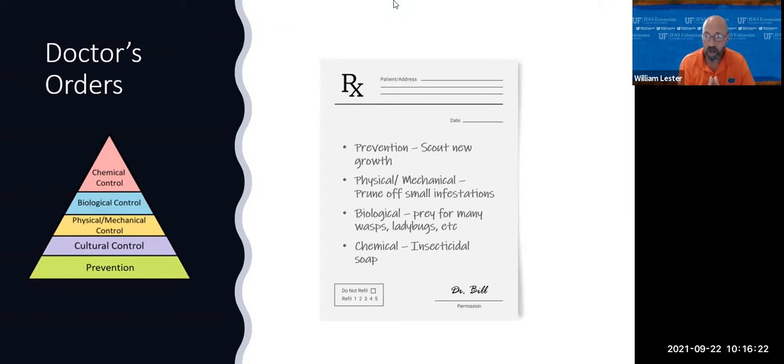So the first step is identifying what your problem is exactly, figuring out how to prevent it, taking different cultural controls, maybe planting the plant in question in a different spot. Maybe it's getting too much sun, too little sun. For annuals or vegetables, growing it at the right time of year, growing healthy plants, fertilizing correctly, watering correctly, because healthy plants are going to be able to protect themselves much better from insects, diseases, and a number of other things.